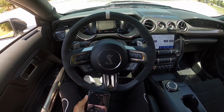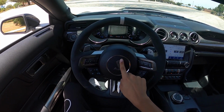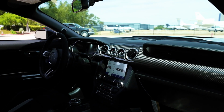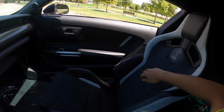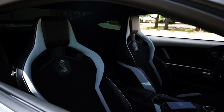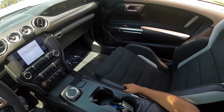So on the inside, this car isn't much different. It's a Mustang, but when you see this snake right here, you know it's not just a Mustang. So it's got all this carbon fiber all over the dash. This is chassis number 859. And of course you get the wicked Recaros. Look at this. These seats are extremely supportive. They've got the beautiful Cobra stitching. And this is only one color actually that comes with this car.